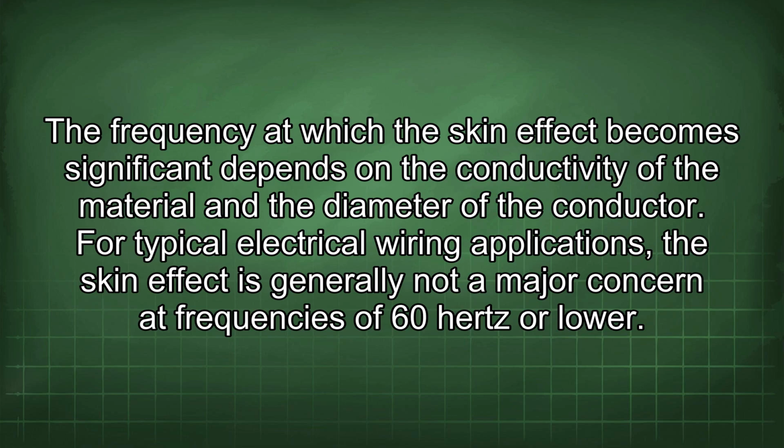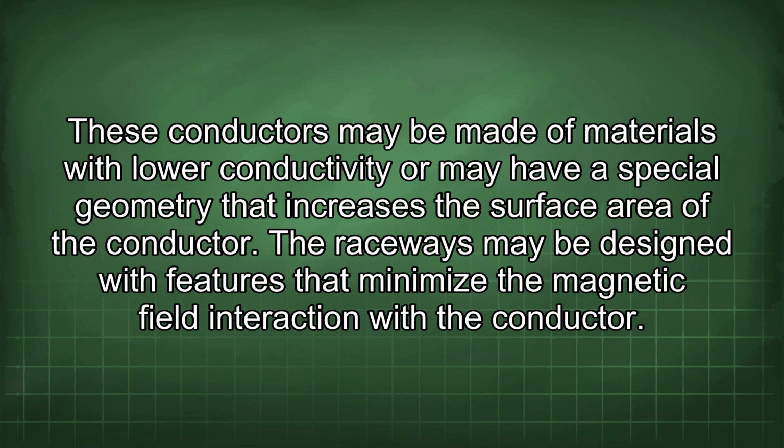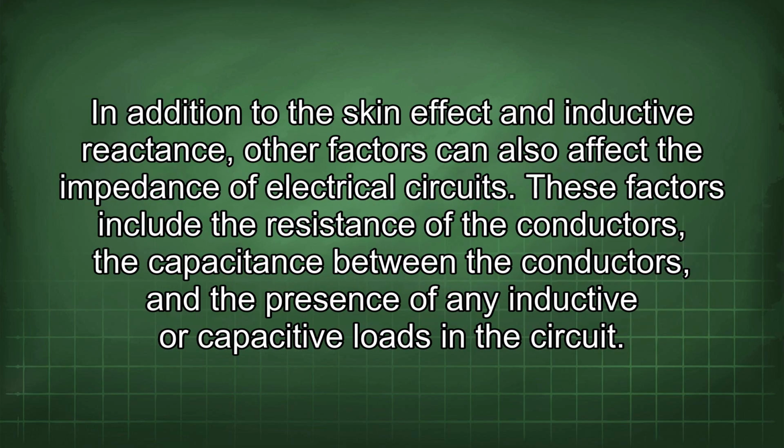The frequency at which the skin effect becomes significant depends on the conductivity of the material and the diameter of the conductor. For typical electrical wiring applications, the skin effect is generally not a major concern at frequencies of 60 Hz or lower. However, at higher frequencies, such as those used in radio frequency or microwave applications, the skin effect can become a significant factor. In these cases, special conductors and raceways are often used to minimize the skin effect and reduce impedance. These conductors may be made of materials with lower conductivity or may have a special geometry that increases the surface area of the conductor. The raceways may be designed with features that minimize the magnetic field interaction with the conductor. In addition to the skin effect and inductive reactance, other factors can also affect the impedance of electrical circuits.